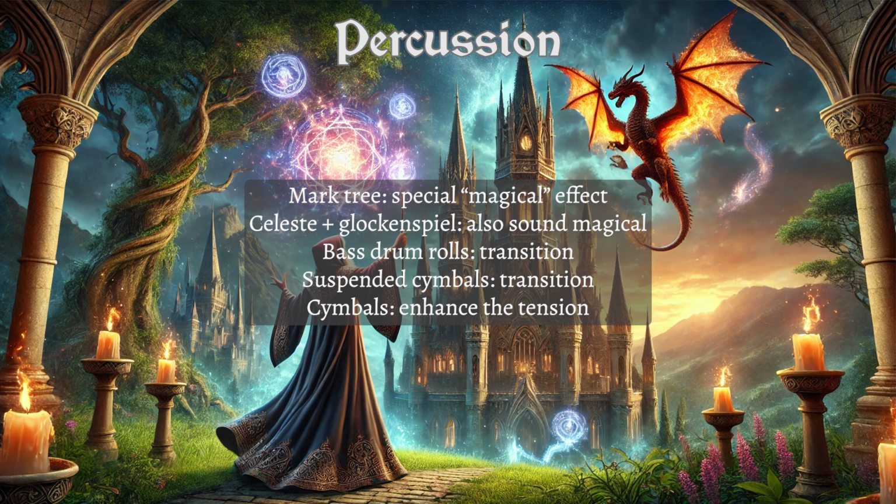The Mark III at the beginning adds a special effect. In magical music, pitched percussion instruments like the celeste and glockenspiel enhance the enchanting quality. I use the celeste for accompaniment and the glockenspiel plays the main part with the first violins an octave higher.